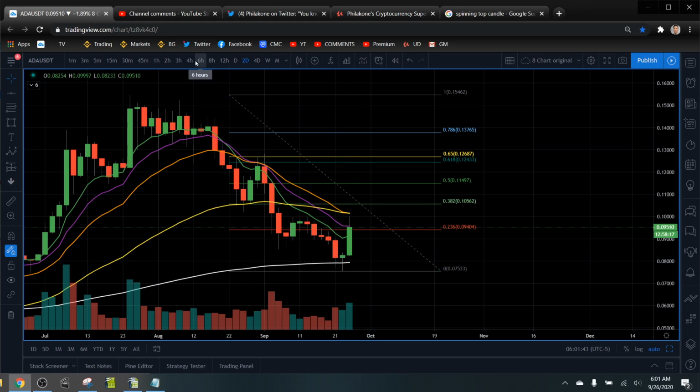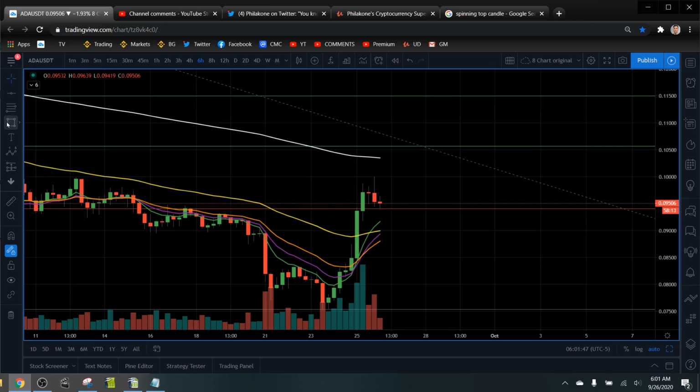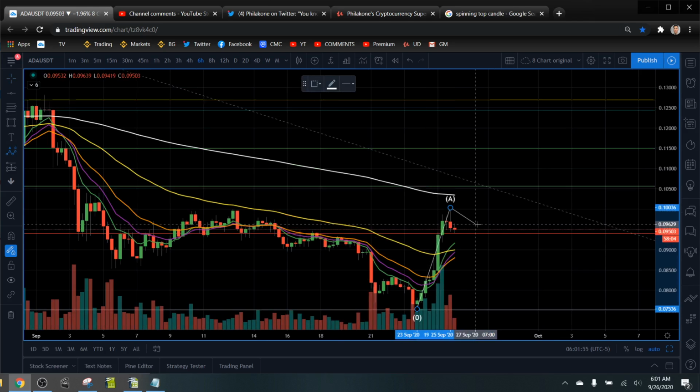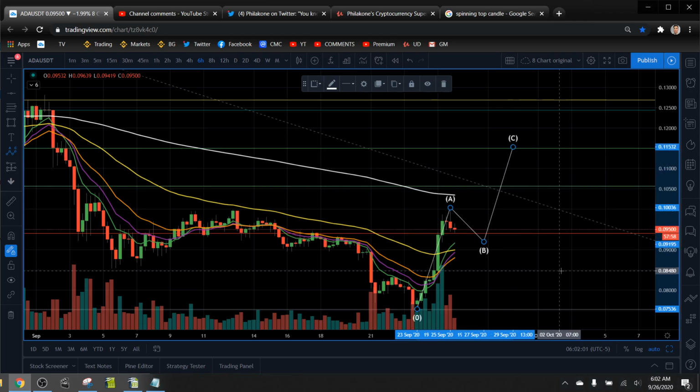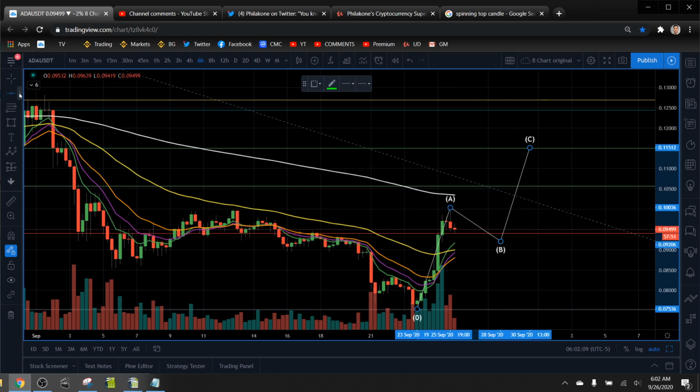So what's most likely going to happen now is we're going to be downtrending, and we're probably going to make an ABC to the upside here, I'm guessing. We're going to make an A, probably going to take a B. I don't think we're going to get much lower than that, honestly. Maybe something like that. Who knows? Because I think this support is going to hold right around here.